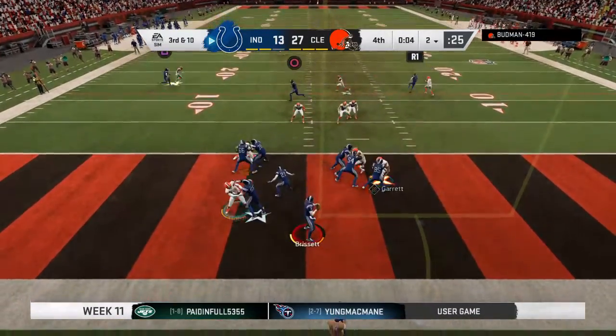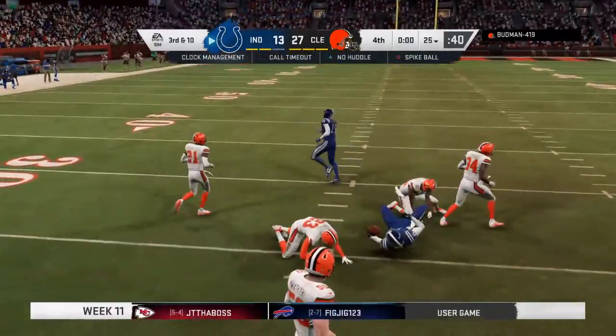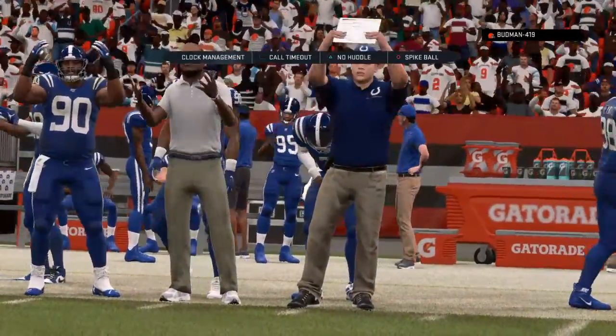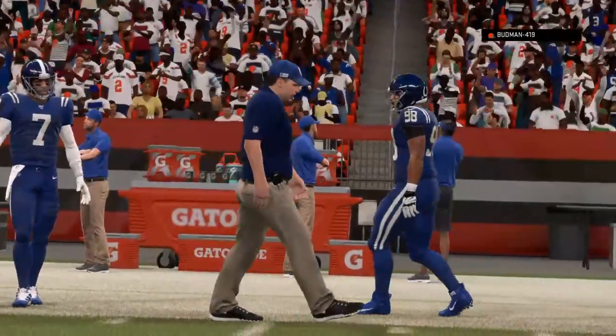Back to throw now in his own end zone. It's complete. Deion Kane working the middle. And all the way to the 25 before he's hit and dropped. So Cleveland able to come away with the victory here.